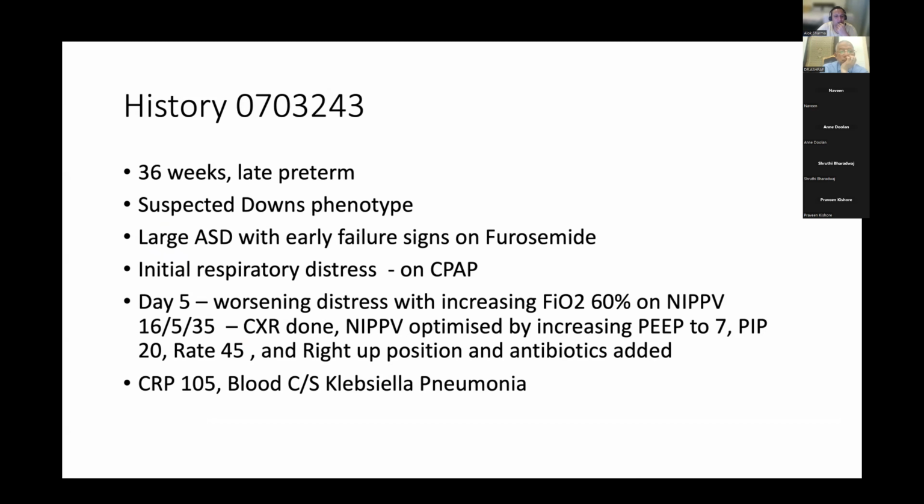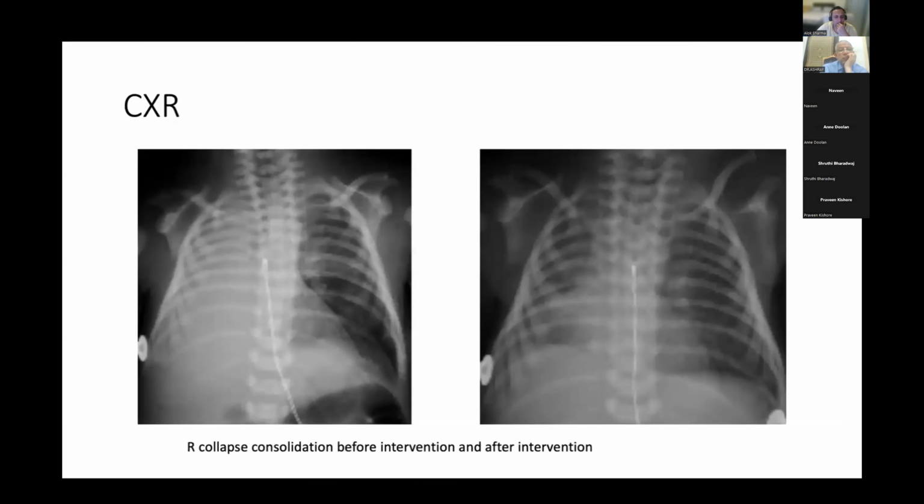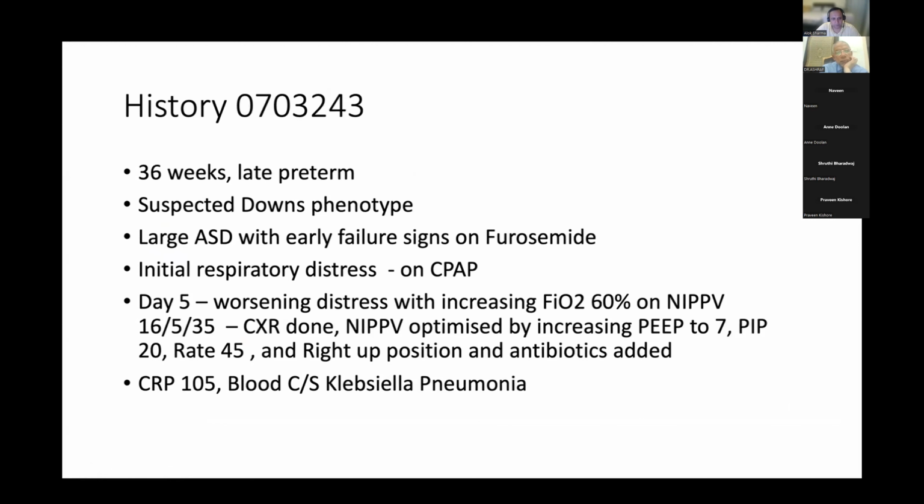So the child was changed from CPAP to NIPPV, and we got an X-ray done. This was the X-ray at the time of the deterioration. There was a right-sided collapse-consolidation picture with a bit of mediastinal shift. We optimized the NIPPV: we increased the PEEP to 7 from a baseline of 5, increased the PIP, and made a position change as well, and antibiotics were added. Subsequently, with the blood work, CRP was high, and the blood culture showed Klebsiella pneumoniae, and the baby was treated with 14 days of antibiotics.